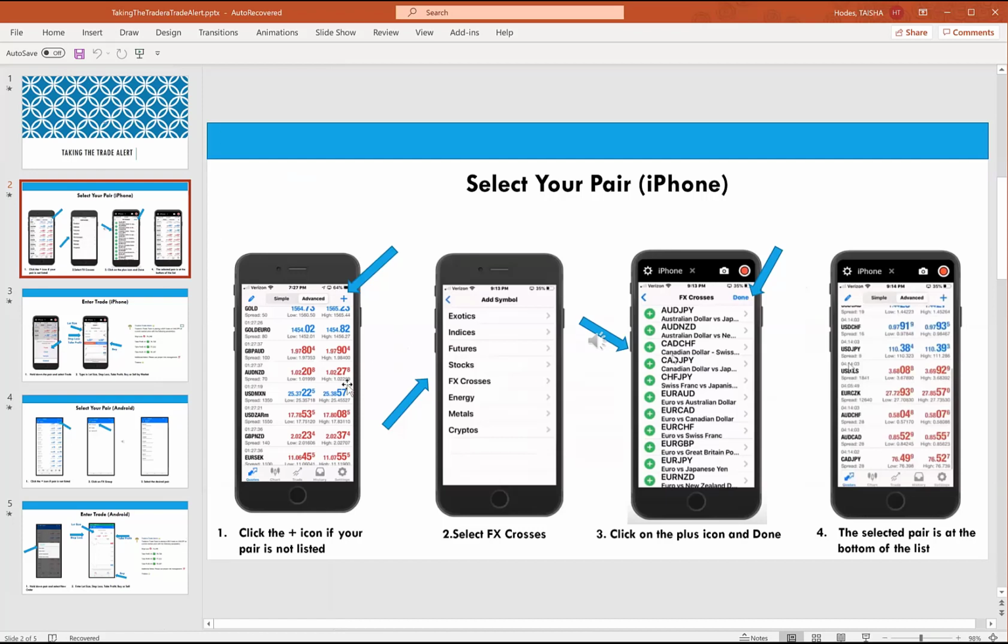So let's say we have a trade alert coming in, which I'll show you in just a second. And it's for the pair CAD-JPY. CAD stands for the Canadian dollar. JPY is the Japanese yen. You open up MT4, but you don't see it. What do you do? Click the blue plus in the upper right corner.